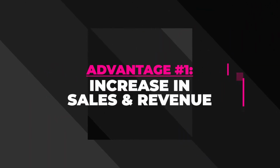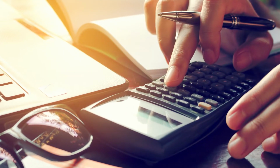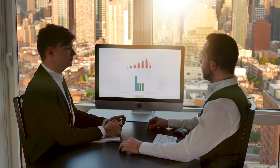So here are some of the more compelling reasons to use promotional pricing as part of your pricing strategy. Advantage number one, increase in sales and revenue. So this is the most obvious advantage of running price promotions, and that is the injection of sales and ultimately cash into the business. Whether the additional revenue is helping to pay the bills or to boost the profits of an already impressive year, revenue and profits are the lifeblood of any successful business.